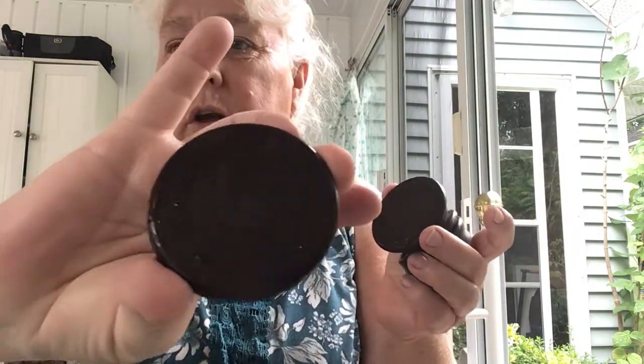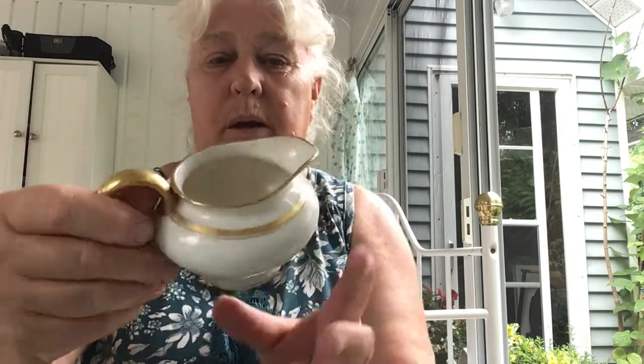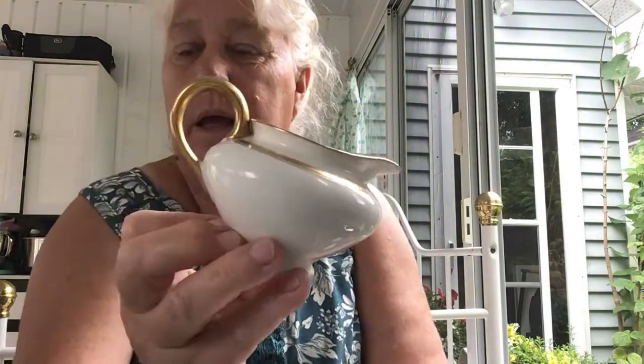And then I've got 4 Bakelite casters for under your furniture. So I'll put those in the booth. And the last few things, this is just Theodore Haviland, Limoges, France. A nice little creamer. It'd be a replacement for somebody. I never got a chance to look this up. Very classic, very classy with the gold on it. So we'll see how that goes.